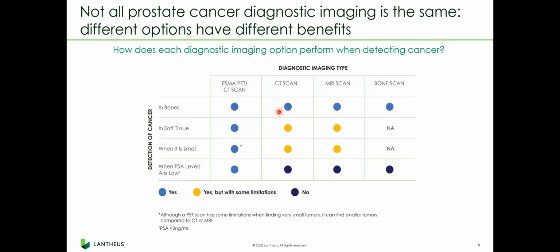So here's a comparison of the different imaging options: PSMA PET, CT, MRI, and bone scan. What I'd like to highlight is that PSMA PET can detect cancer in bone and soft tissue, whereas bone scans can only detect cancer in bones and not in soft tissue. Furthermore, PSMA PET CT can detect smaller soft tissue tumors than CT or MRI, and PSMA PET CT can detect tumors when PSA levels are low.